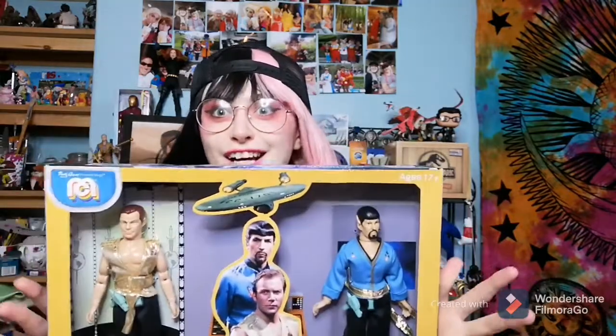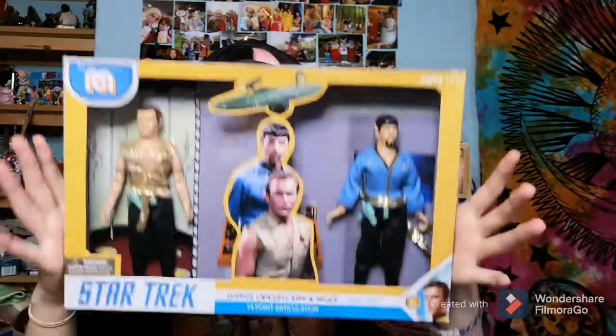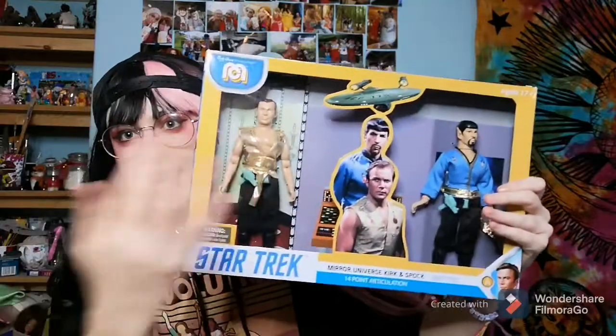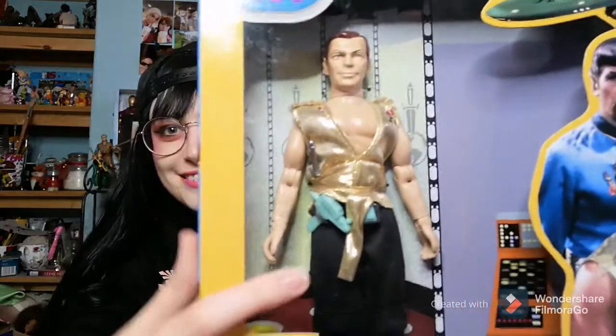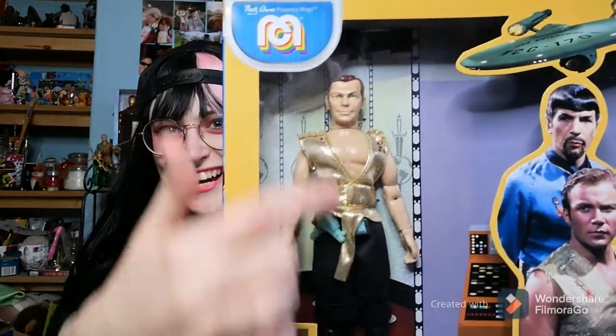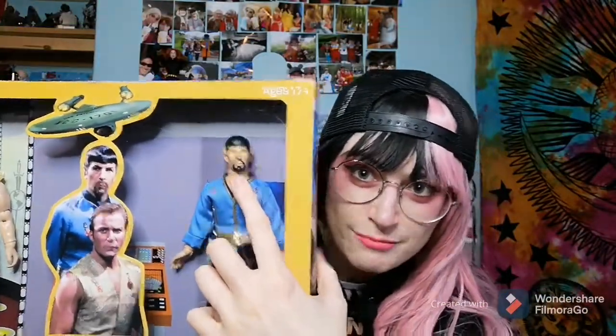Now to get onto the B&M stuff, because honestly, this was the best find. This was definitely the best find by far. Look at this! It's from Mirror Mirror, which is the episode of Star Trek where they end up in the mirror universe, the alternate universe, and look at this guy. Look at Kirk. He looks so fancy. And then we've got Spock with a beard. Didn't know I needed that in my life.